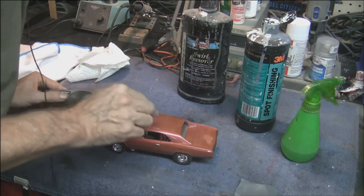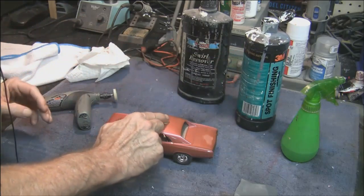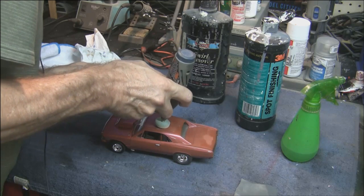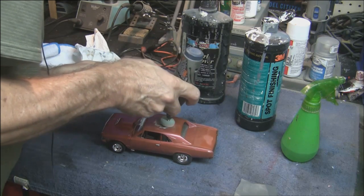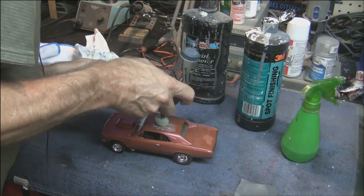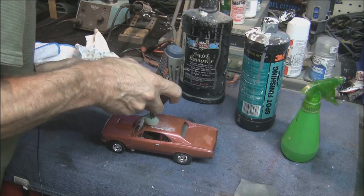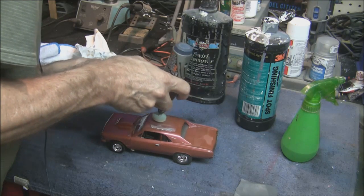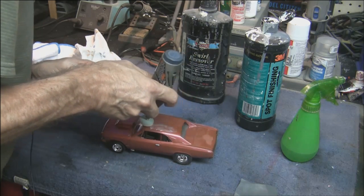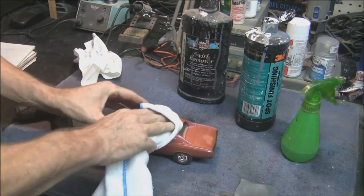I'm just looking at it with my eye, and right here in the center I can still see some scratches. So you're just going to have to repeat this a few times. Like I said, be patient, and you'll start working it all the way down. Okay, it's time to wipe it off here and see what we got.